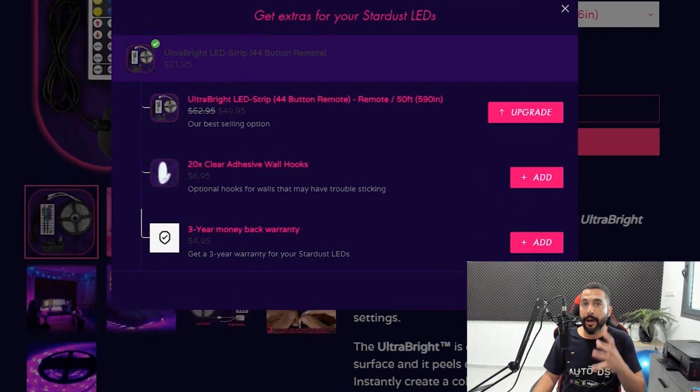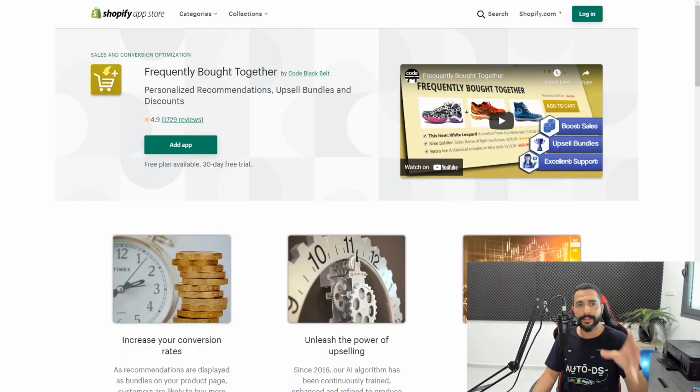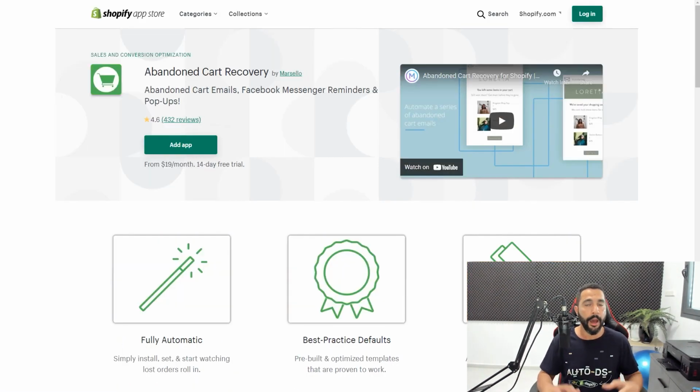Okay, so as you just saw, I added a product to the cart, and once I added it to my cart, I'm getting this frequently bought together. Hey, maybe you should add this accessory, or maybe you should switch this product with this one. So we also got upselling and we also got cross-selling going on over here, and that is done with the frequently bought together app. Another app that they're using is abandoned cart recovery.